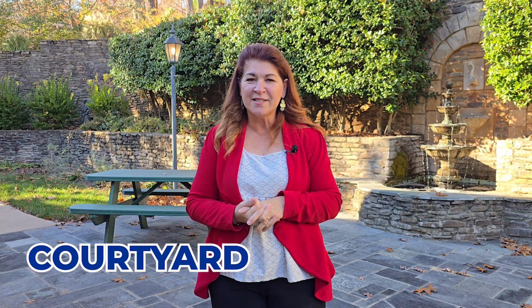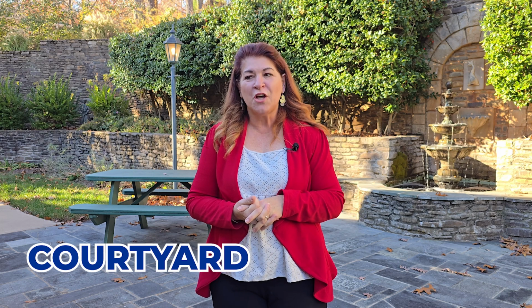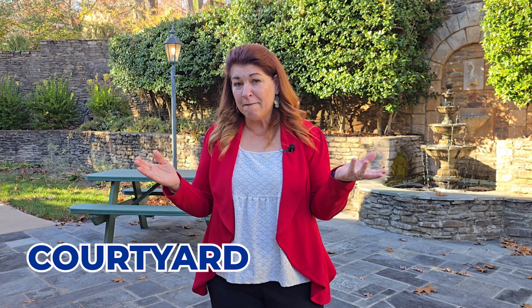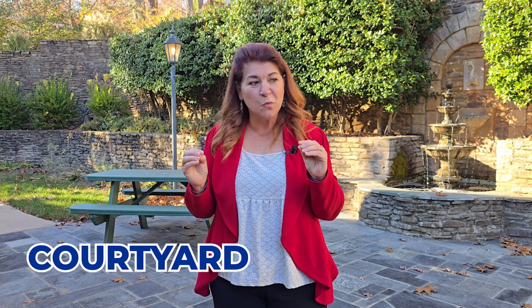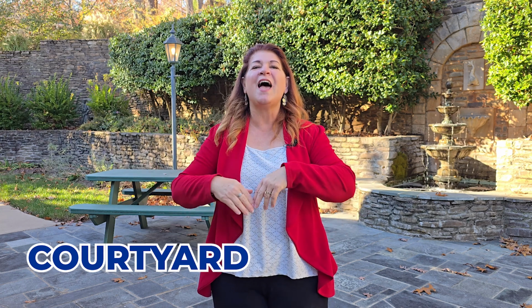But this courtyard is a lovely space. It has a couple of ways to get into it, some really nice sidewalks to get into this as well. So you might have thought that we were about to wrap up the video from here, but we're not, because we still aren't done with the inside of this house. So let's go on in and let's see what the rest of this house has to look like.